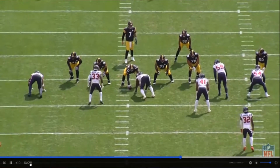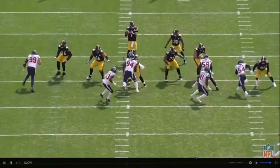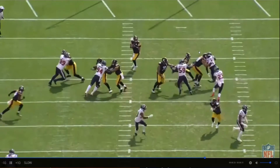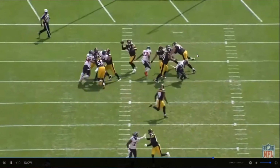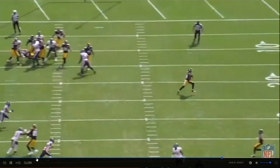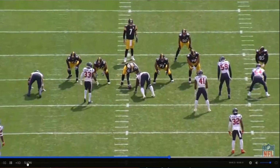Big Ben was getting hit as he threw. Like I said, you saw the blitz. They blitz 3, they slant the D-line, and then send some people off the edge. It was a good pickup for the most part. Oh, and what a hell of a throw. Big Ben got that off right before he got hit.